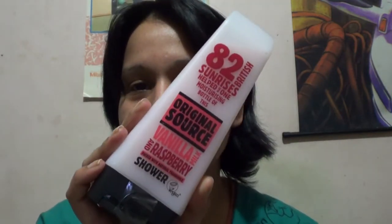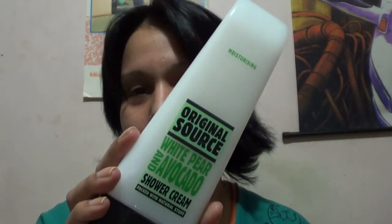This is vanilla and strawberry. This is mint and tea tree. And this other body wash is white pear and avocado. And those are the things that I got from England. Now I'm going to tell you the things I got from the Body Shop.